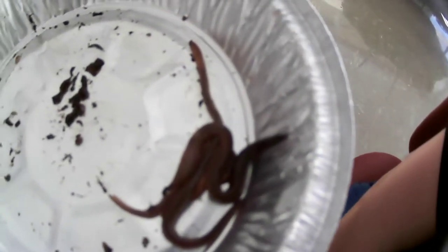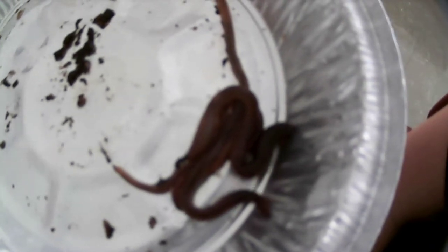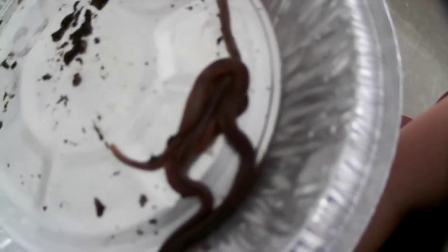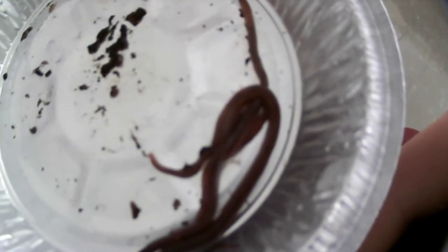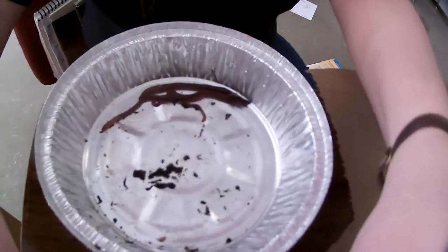But you can see, you can compare pretty easily the night crawler and the redworm. Both night crawlers and redworms are a type of earthworm. And I'm sure right off the bat, you can already compare a lot of things that are the same and different about redworms and night crawlers.